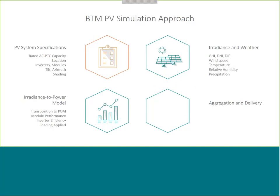So that goes through and again, takes the PV specification. That tilt and azimuth is very important to being able to predict what the transposition to plane of array is. We then look at the equipment specification, see what the module performance would be under different light conditions, inverter efficiency and conversion to AC power, AC energy, and then what the reduction from shading conditions are. Depending on the utility use case, and we'll go back to that table and go through it in a bit more detail, we may want to aggregate the output of all the PV systems. We might have 100 systems on a feeder, or we may want the individual output of a single commercial building.